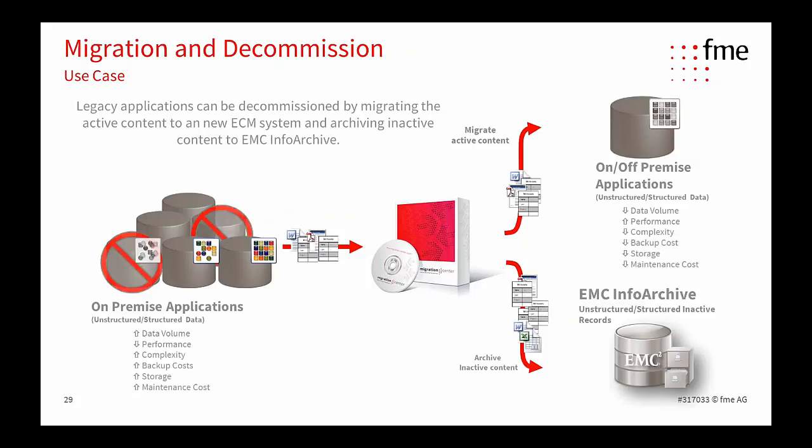The next use case would be migration and decom. This is where you're consolidating repositories from your source. Your two companies have: company X has ECM systems 1 and 2, and company Y has ECM systems 3 and 4, and the future state is ECM system 5. So the four systems or repositories would then be consolidated, and decision points could be made. This goes into the active repository, the future state ECM roadmap technology, and all the other data goes into the archive.